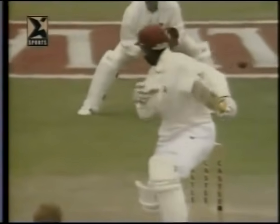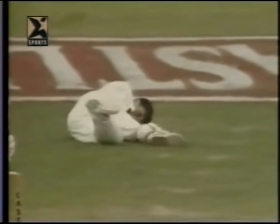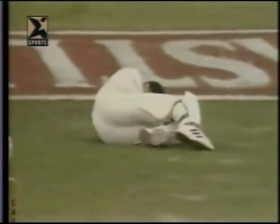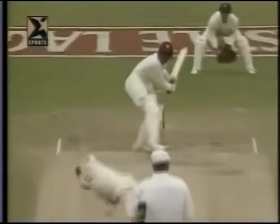Thick inside edge from Hooper. Bat well away from the body. And Boucher goes down, gets the glove there. Ball hasn't come out yet. And he grabs it to his body, tucks it under him. And says, yes, I've taken it. And that was good enough for Carl Hooper.